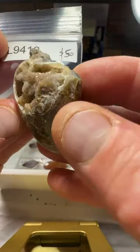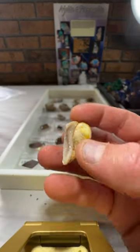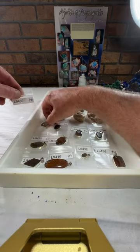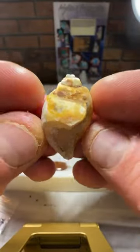Okie dokie, $40 that one. Look at the crystals. Oh, this one is, oh, where is this? Hold on. What is this? No. This is this. Okay, this is this. No, quit it. This perfect shell.